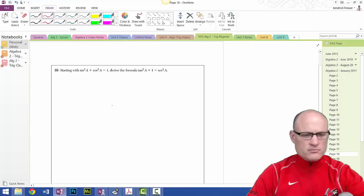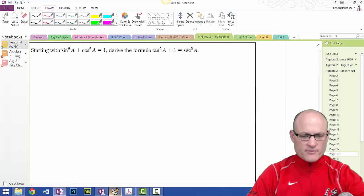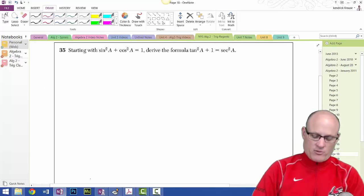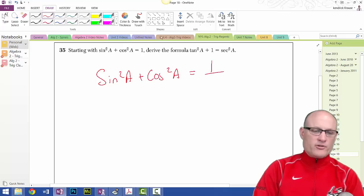So we did this actually. I know I did this in class, and I know that most kids just did not get this one right. So you got to play around with this one. I don't know why they put this on there. Sine squared A plus cosine squared A equals 1. I mean, why would anybody think of that?